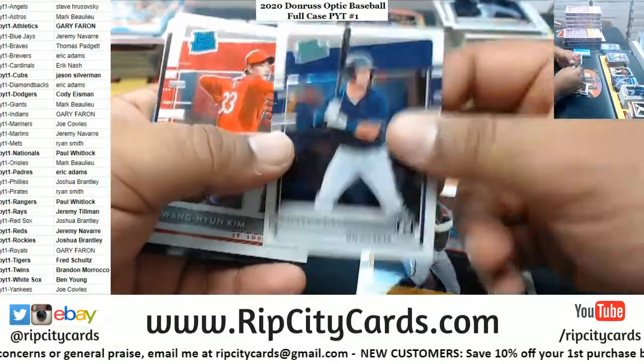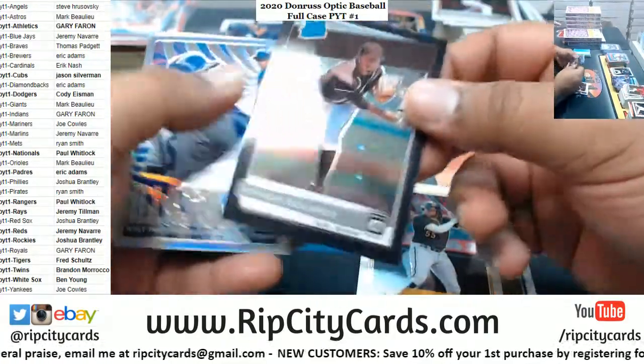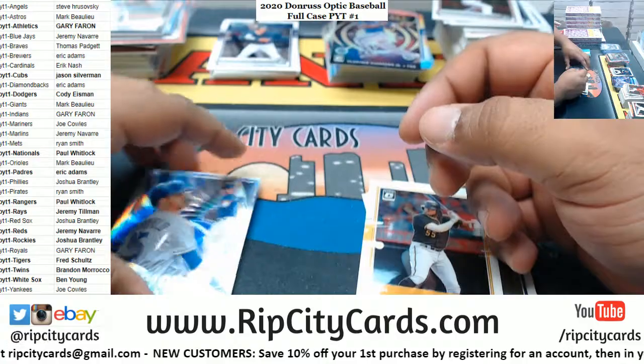All right, let's get another break filled in the meantime. That way we don't have to run a filler. We could just jump straight into the next break after this. Ronald Bolaños, Padres /125.